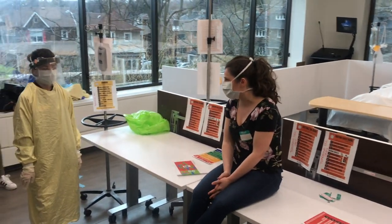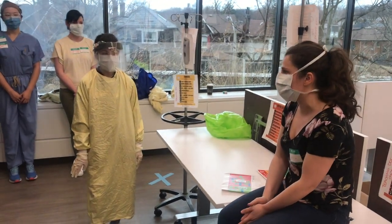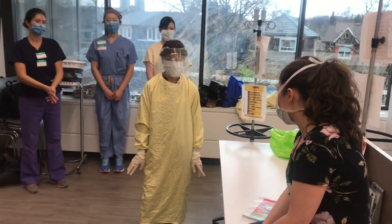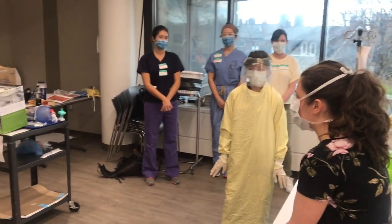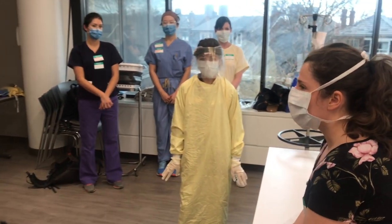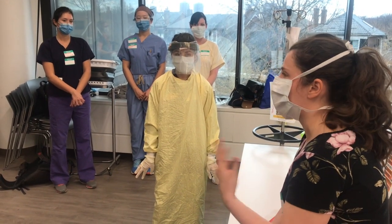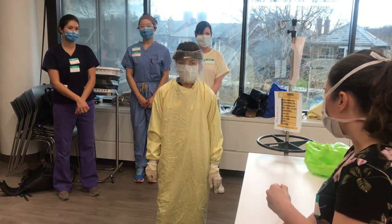Patient, a 35-year-old man. He is known to be COVID positive, and he's admitted to the medicine floor. He traveled back from the States about 14 days ago and became symptomatic about 5 days ago, admitted with progressive shortness of breath. So he's been on about 5 liters of oxygen, and you've noticed in the past few hours that he's been working a lot harder to breathe, and he just pulled the call bell.